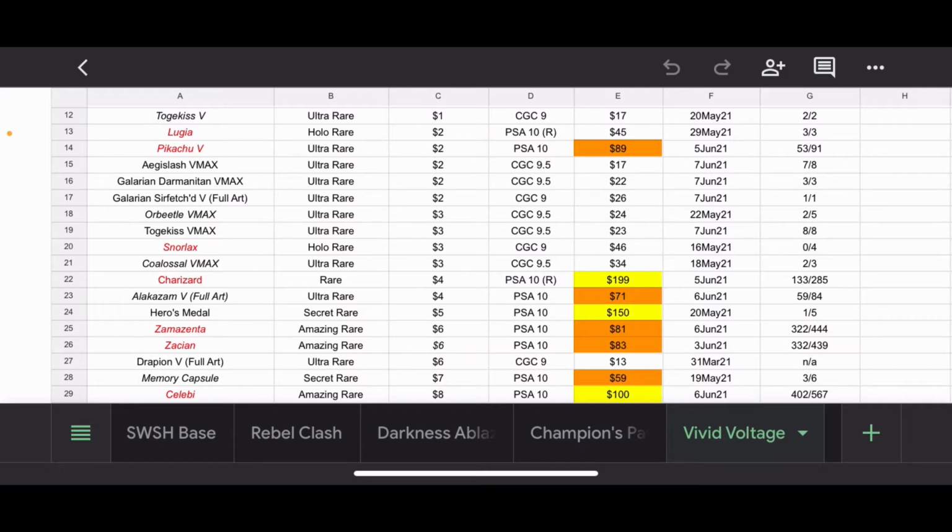PSA 10 sold for $89. Not bad. You guys will notice that generally this set isn't too hard to grade. A lot of these cards won't have very many in the report, but almost every single card will have graded a 10. So you can tell that people are very selective in what they did.